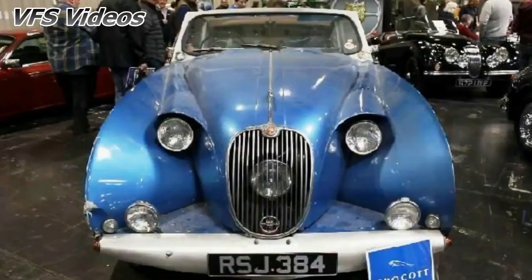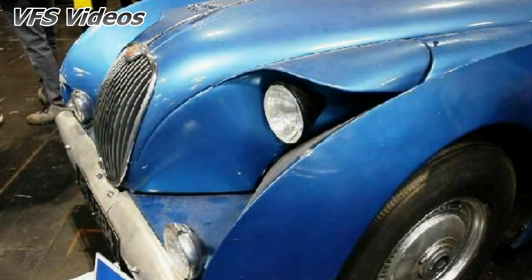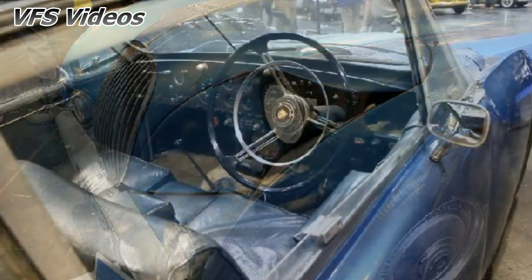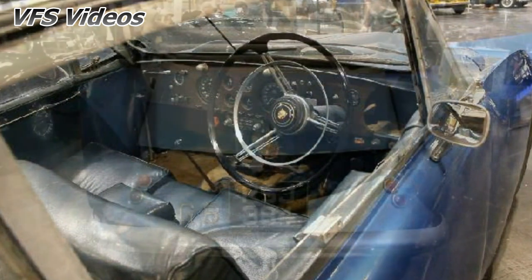Fantastic. It's just unbelievable to drive. Very rigid, very straight, goes like the wind. It's not for the faint of heart. It's not a boy racer's car, but it is fantastic. It's lovely to drive. It's just a talking piece.